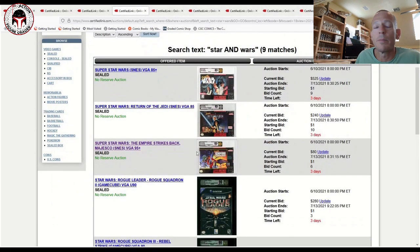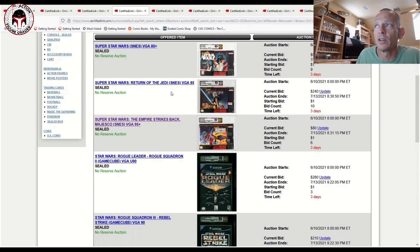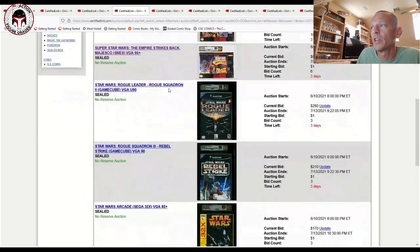Now, the other big company is WATA, and we'll take a look at some WATA graded examples here shortly, WATA Games. They're fairly new, really, but they've really kind of taken over in terms of the price points for these graded certified video games. And I've got a few examples here later on that we'll take a look at that are WATA graded. But here's a number of other ones that are in this auction.